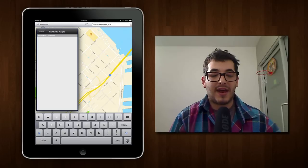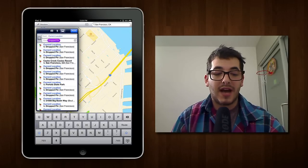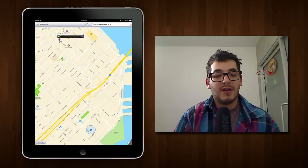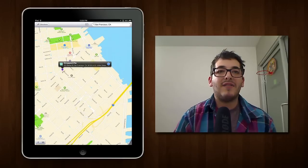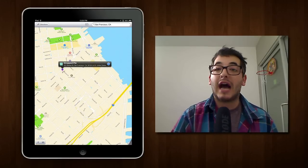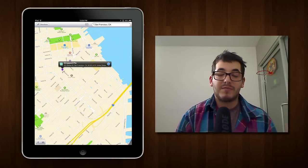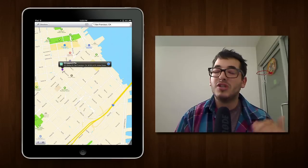Another feature that has been stripped away from us, and one that I used to use all the time, is Street View. So remember that pin I dropped earlier? See that directions button, that green car? In iOS 5, instead of a green car, you saw a man in an orange circle. That was the icon for Street View. And Street View, you'd tap that and see a perspective of the intersection or the road where you dropped a pin. That is no longer there.